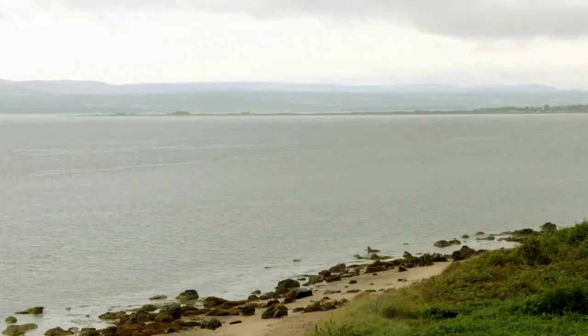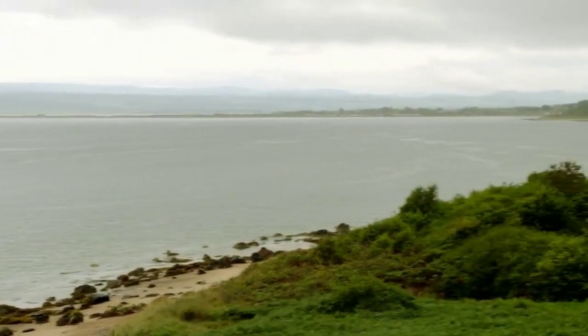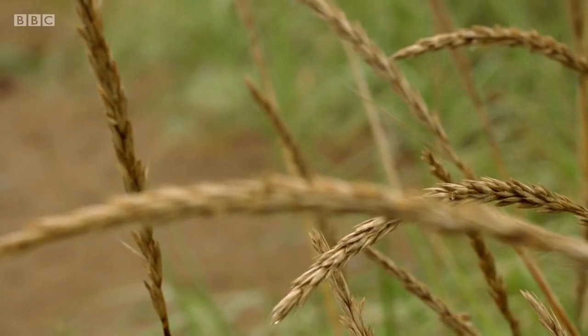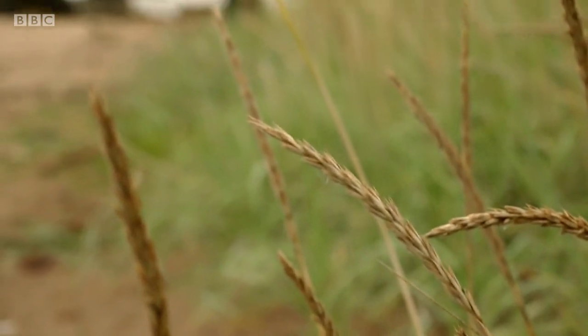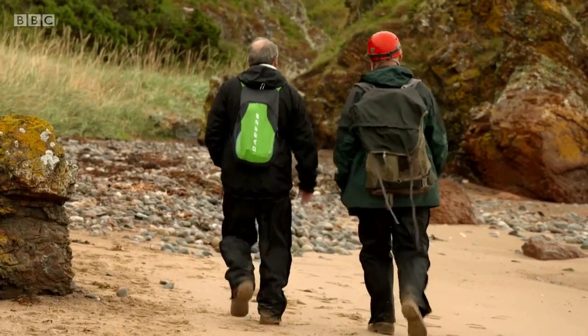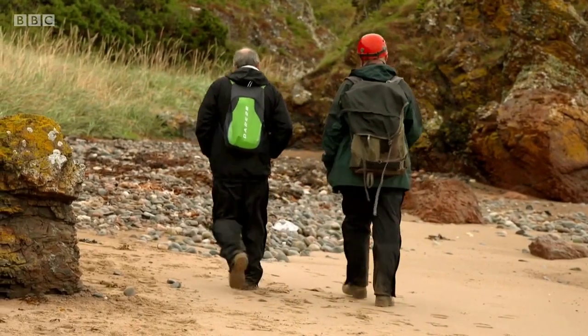Simon explains that there are 19 caves hidden along this 2-mile stretch of coastline. Once we hit the beach, I'm still not seeing any caves. So where are the caves? The caves are just a bit further on, and they're quite high and dry.